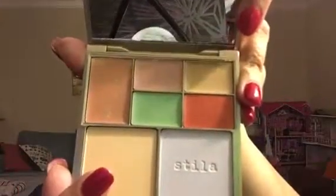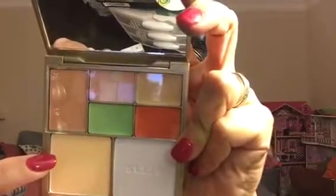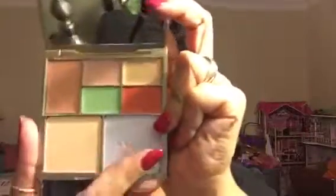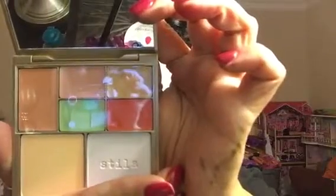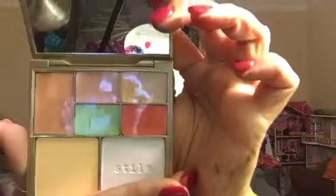Color correcting needs. The lavender is powder. It neutralizes yellow. Set with a pink cream or use all over to brighten sallow yellow skin. This powder here is the yellow powder, which neutralizes purple and brown. It says set any correcting cream or use all over to even out the skin tone.